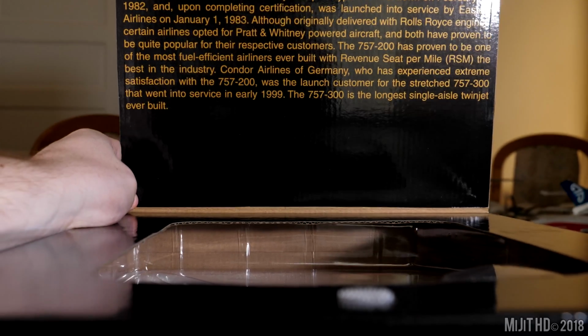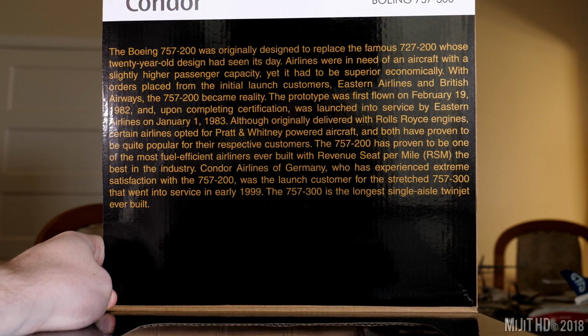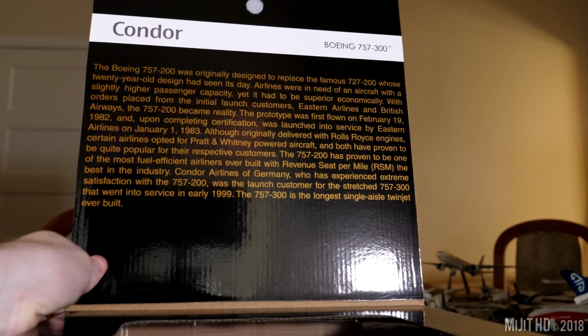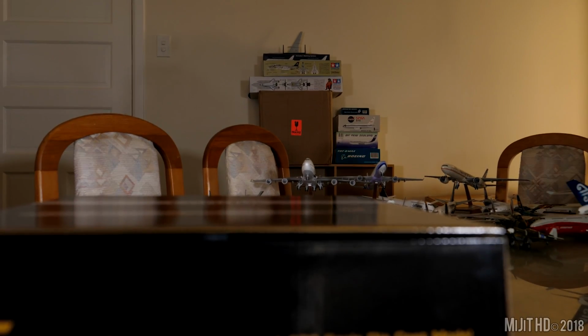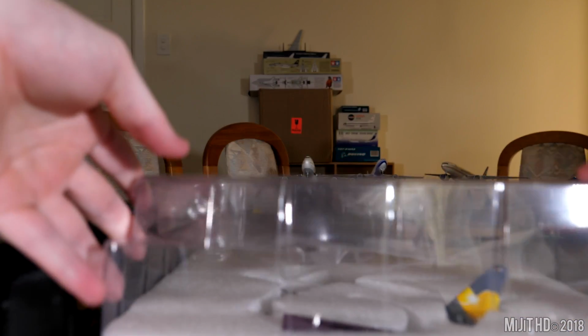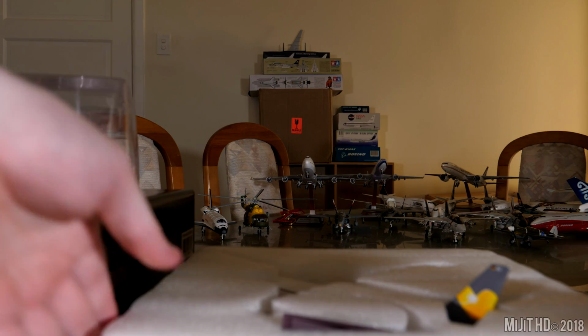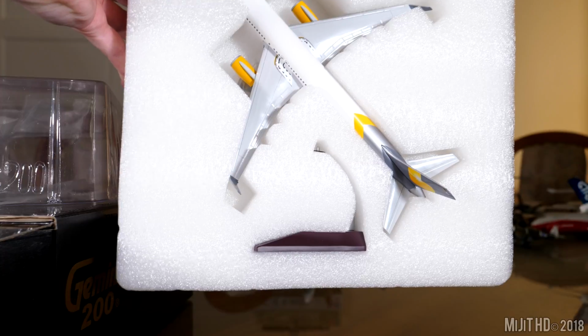Now before I open the box up, this is the flap that comes with a lot of Gemini models now. So you can pause to read that if you wish. There we go. And you can also see the model from there. There we have the model and also the stand.